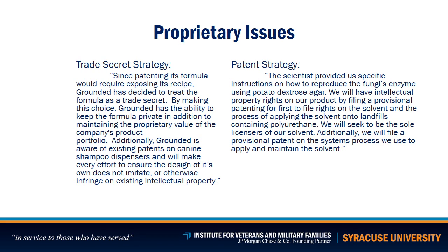All right, and so Grounded is kind of taking that same tack, right? So they're saying, look, if we expose the recipe, then people can knock it off or imitate it. So we're going to keep it as a trade secret. And there are serious legal protections around trade secrets. It's a very valuable strategy. So this is an example of how you could word that.